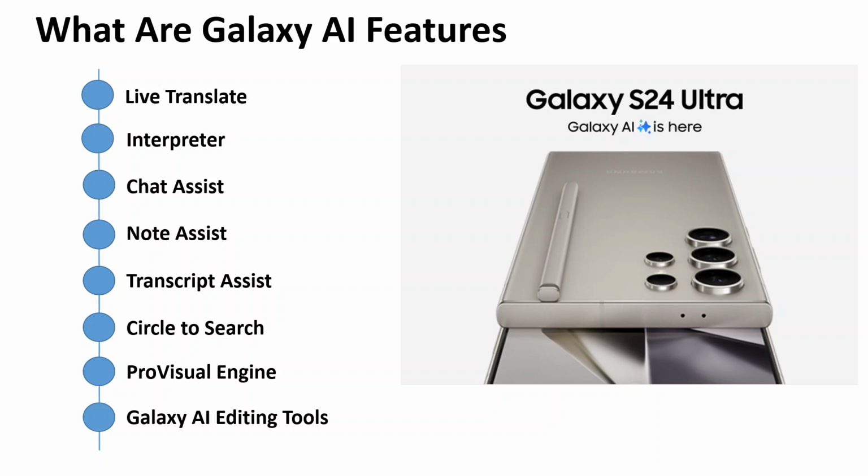This is where generative AI can be a boon and blessing. With the help of this Live Translate or interpreter, you can have a live interpreter with the help of this Galaxy AI feature in Galaxy S24. So for example, if you're speaking in English, it will translate it automatically for someone who speaks Hindi, Urdu, Chinese, or whatever. Not only will it interpret it, it will also translate it. So that is amazing.